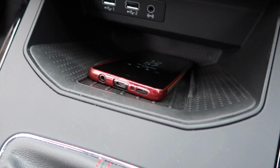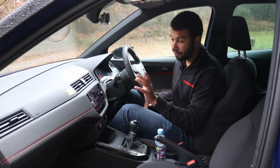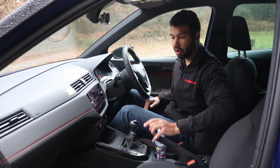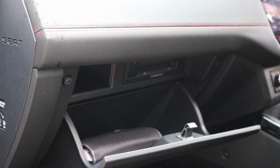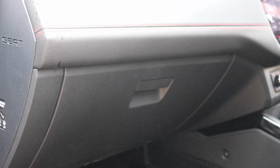You've also got a slot here where you can put your smartphone, and don't forget, this model has got the wireless phone charging, very handy. And last but not least, you do of course get a glove box, which offers a fair amount of space. So, quite practical in here.